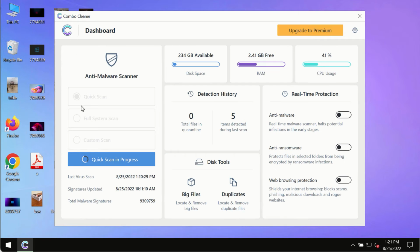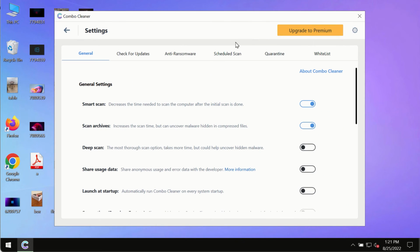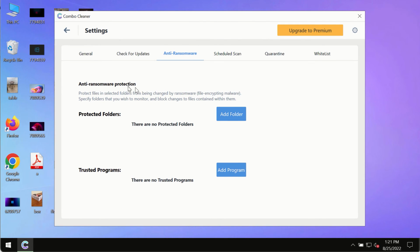Initially, the program is in trial mode, so only the quick scan option is available so far. The program most likely will first of all update its anti-malware database, and of course this is crucial for proper detection and removal of any malware, ransomware, adware or other infections. While the scanning by Combo Cleaner is taking place, please pay attention to several features in Combo Cleaner, such as anti-ransomware. This feature, for instance, helps you add several folders that will always be protected against ransomware or malware attacks.